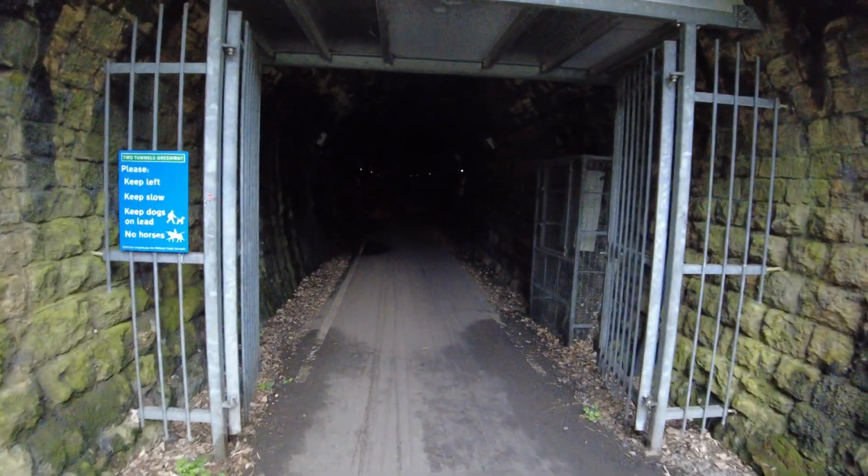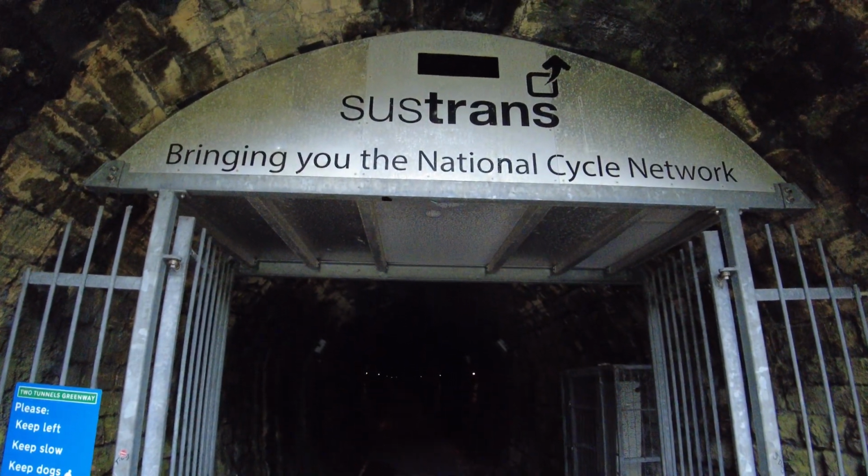Wow. See, obviously in our history lesson it talks about the cycle route. Mother of God, am I allowed to have a torch in here? Oh wow. So the history of this place, just incredible. Obviously, as you found out in your history lesson.